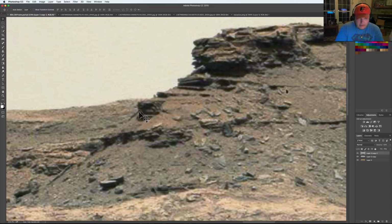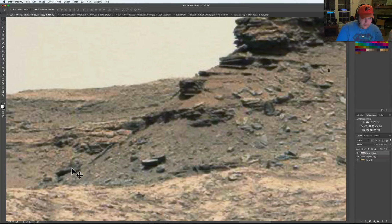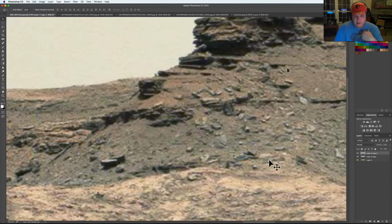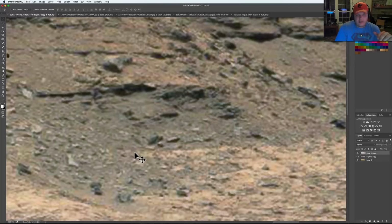Well, it might not be anything, could just be rocks lined up. But it looks like it follows under here and comes out of here like some sort of system, like a water system or something like that. Who knows? I'm totally speculating right now. There's so much to look into in these pictures and speculate anyway with all the great stuff coming down.